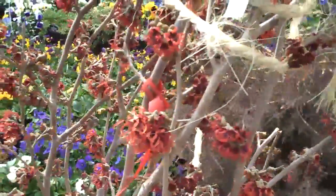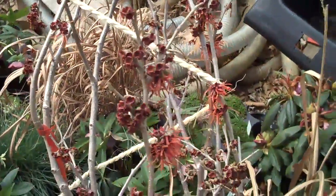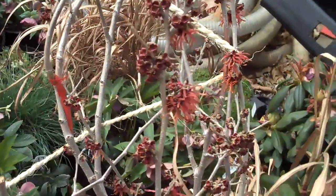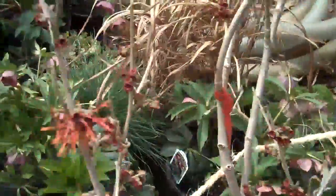Another early bloomer, so a nice option for forsythia. These plants do get a little bit taller, and they like wet conditions and shady conditions, so if you have both of those conditions on your property, witch hazel is a nice choice for you.